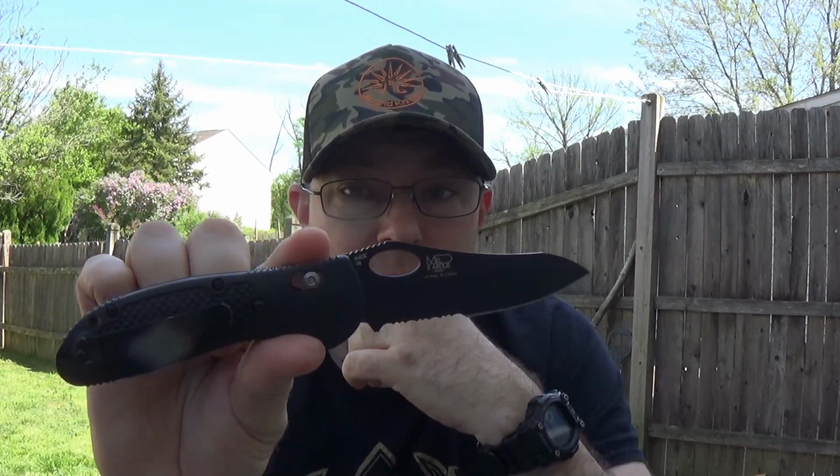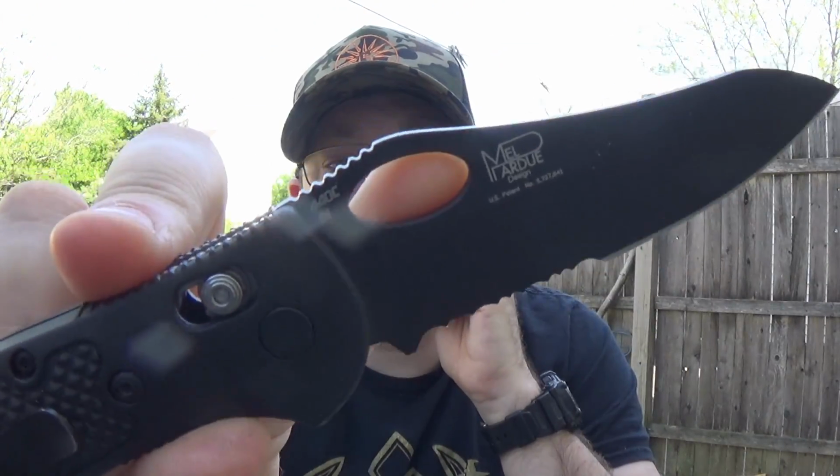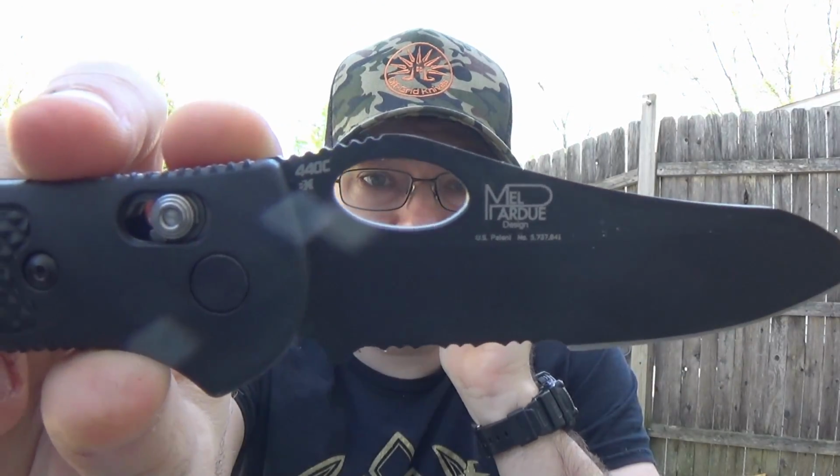If I was going to narrow it down to what really got me into collecting, it would have to be a combination of two different knives. It would have to be the Benchmade 550 Griptilian. Notice it's the old style Griptilian, the oval thumb hole, and the 440C blade.